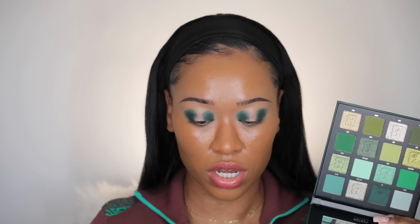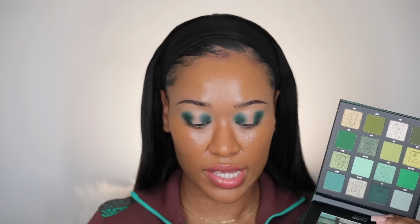But if you do want to get the smaller ones, the 9 pans are £6.50, and then the extra large one, if you want the really big size one, is £23.